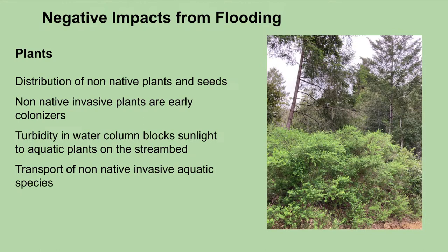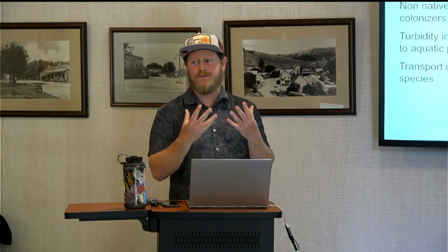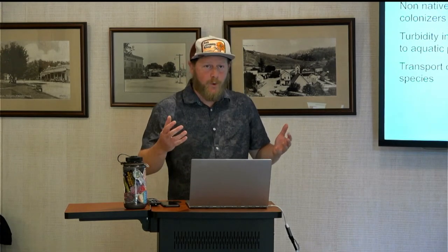Non-native invasive plants are early colonizers. So if you have a fresh little landslide or some sort of exposed soil because of these storms, you're most likely to see native plants pop up there. Non-native plants pop up there. So when we have landslides, we're kind of encouraging more recruitment of non-native and invasive plants.